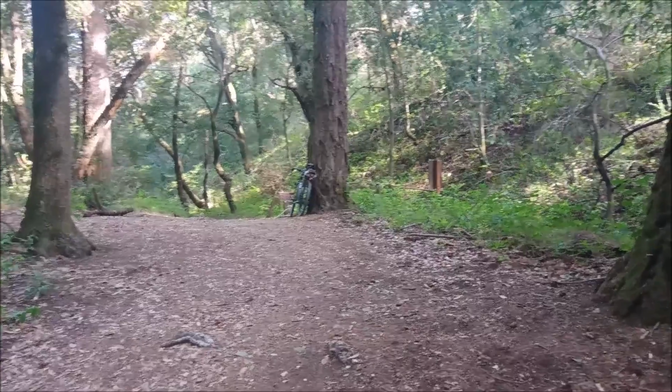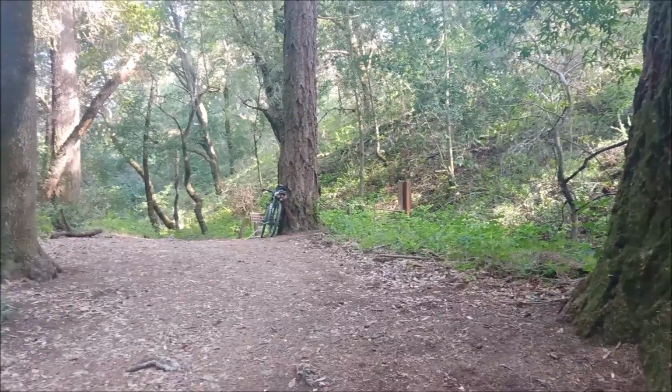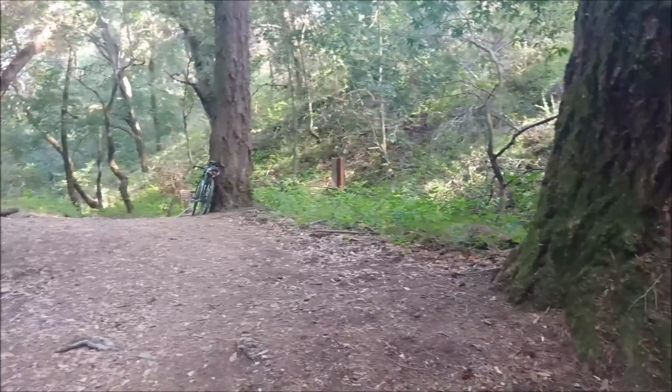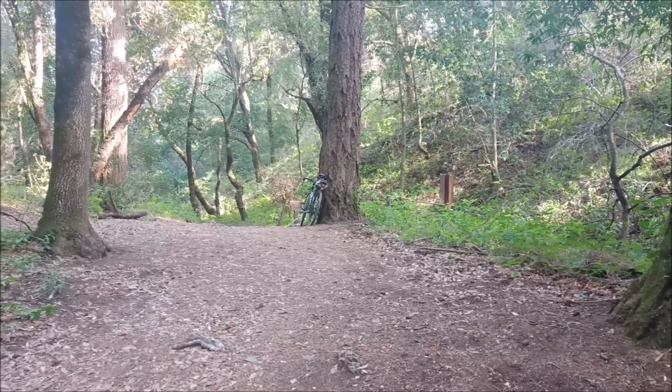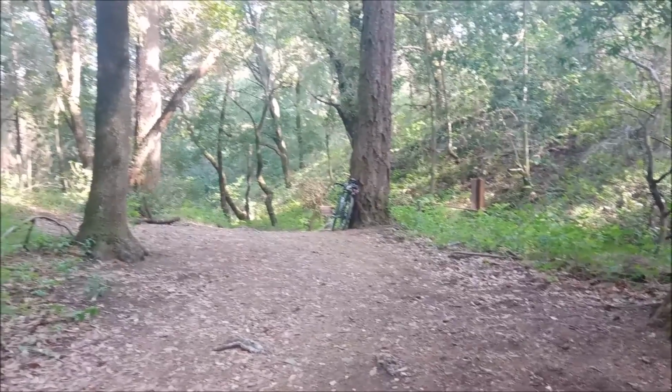A single map doesn't show everything. Actually, that's why I like that hillshade map, because it shows what's on the ground. And then you can come out here and see what's really here, not what the topo map shows. So yeah, anyway, I thought I'd show you that kind of oddity.